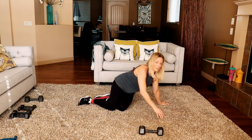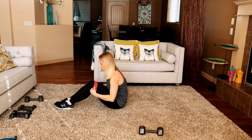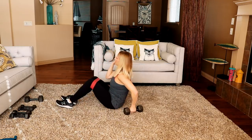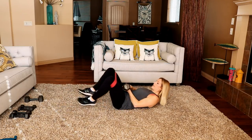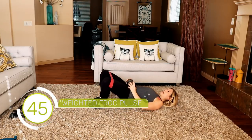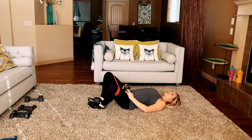All right, on your back. Slip it above the knees. Get that on your pelvis. Feet together, knees out, and here we go. Up and pulse. Up and pulse.